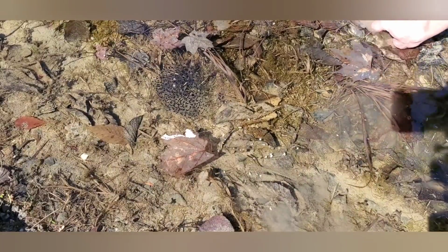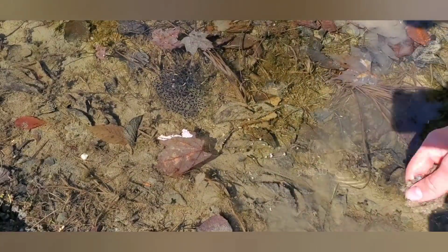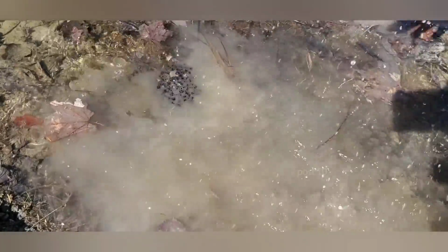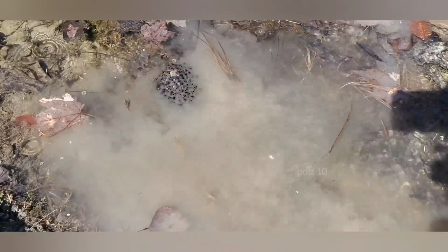And I've realized the best way to get tree sap off, not mud. You want like a little bit of sand. You grind it back and forth really fast. And it takes everything right on off. Yep, there it is. Works better than soap. Because you need that scrub of the sand. Took it all off.